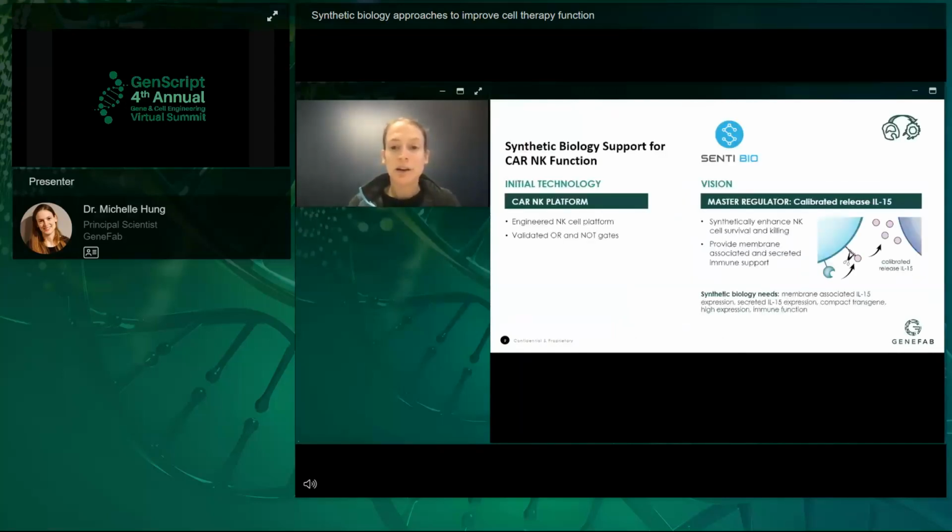Another story from our work with Senti Biosciences is the engineering of a master regulator. Again, Senti had this CAR-NK platform. They had their engineered CAR-NK cells. They had validated OR and NOT gates, but they needed to enhance NK cell persistence in order to maintain that therapeutic effect. And so they wanted a master regulator.